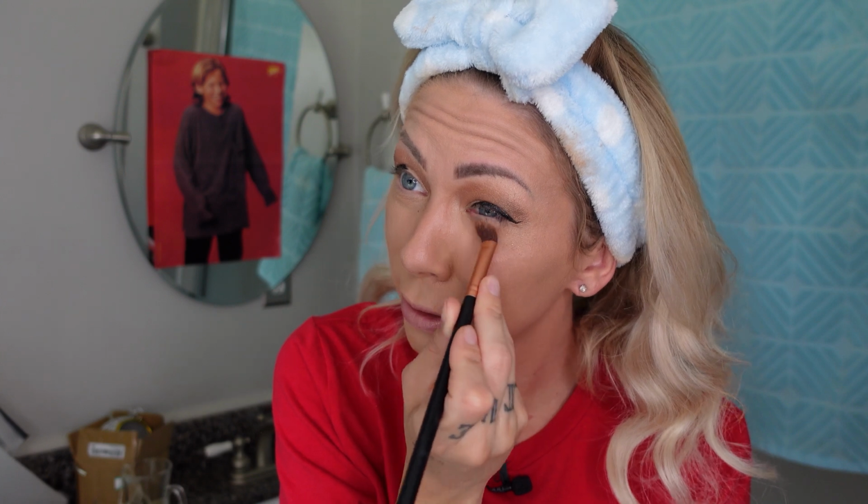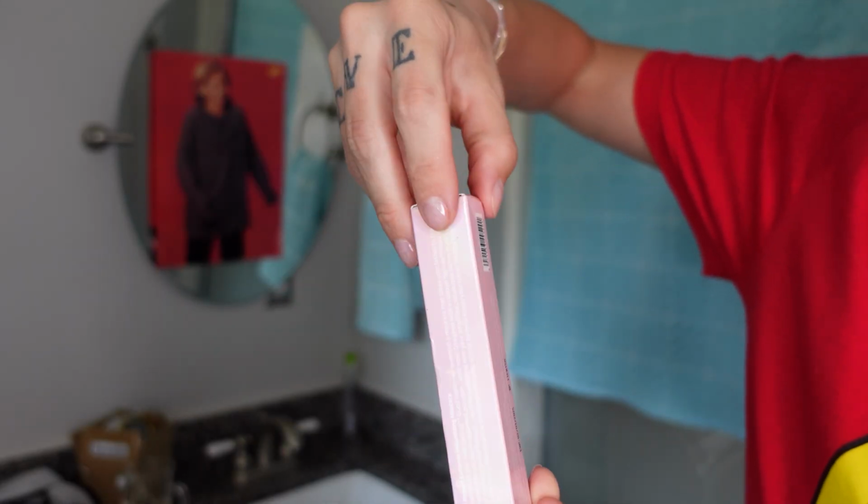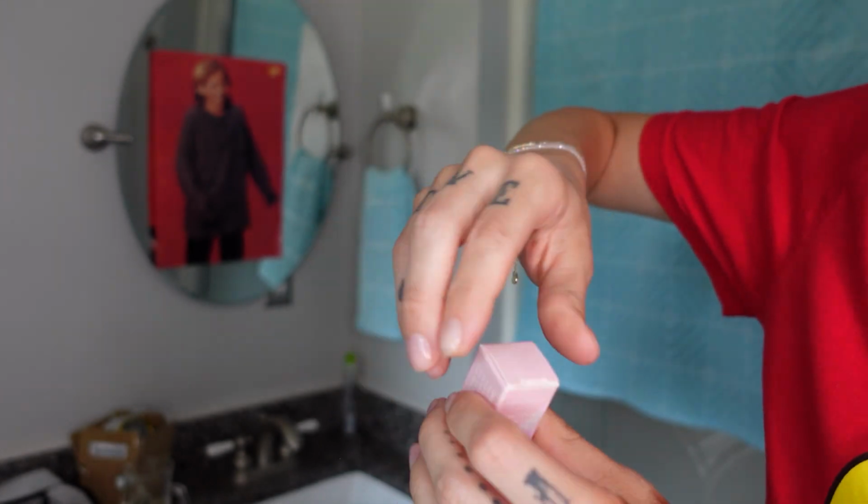I guess we can bring this downtown right here. This is a night look, ladies. This is for going out on the town, getting you some of that Chili's, Texas Roadhouse, Longhorn. This is the mascara. This is called Max Impact Volumizing Mascara in black. This is $5.